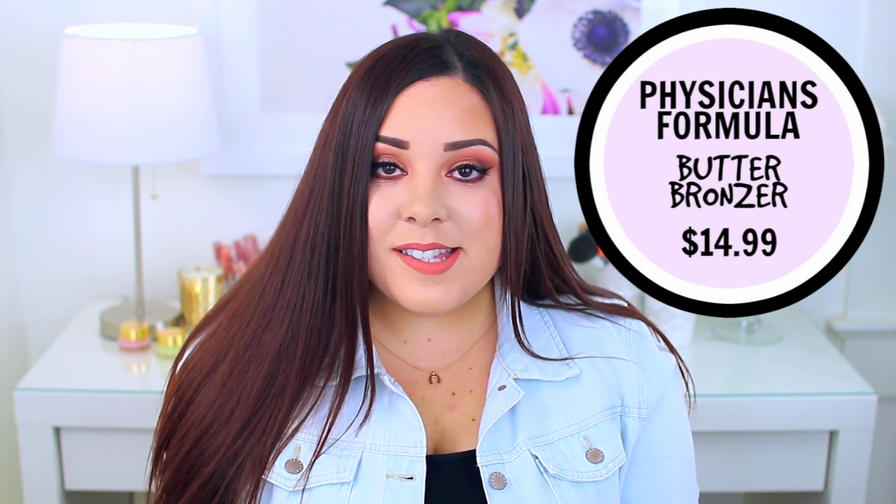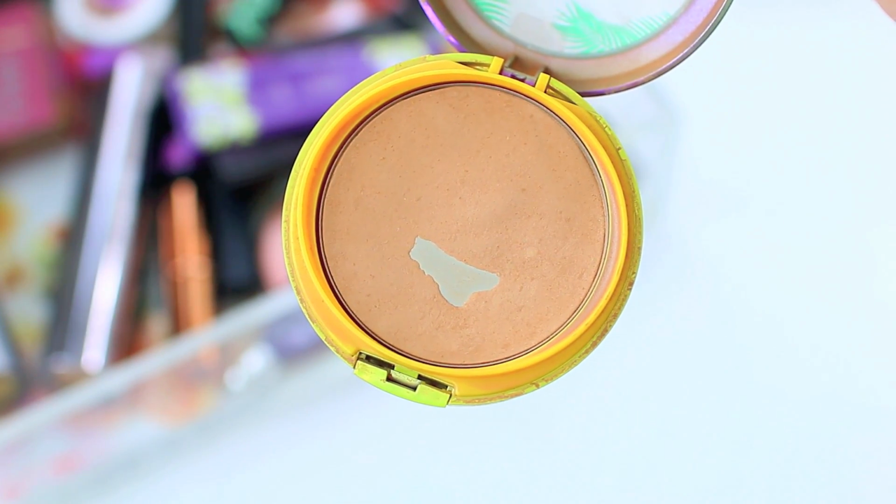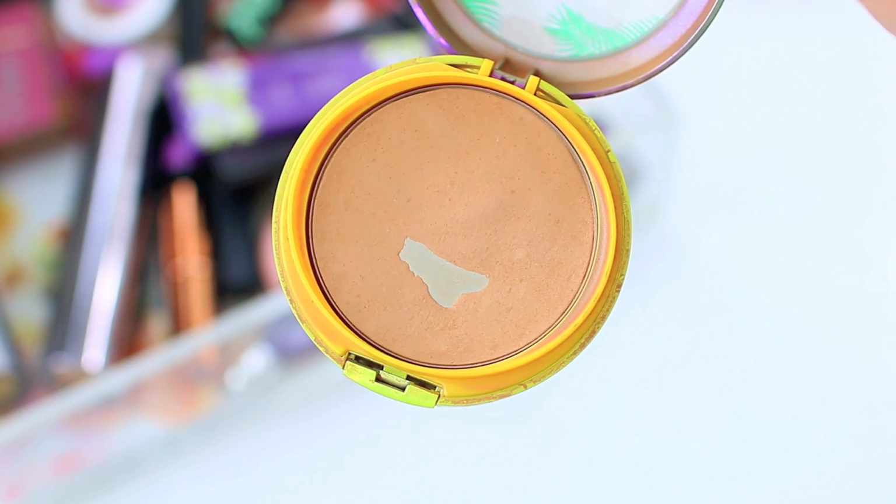The next product is the Physicians Formula Butter Bronzer. This is like the never-ending bronzer. I think I've used this every single time I've worn bronzer in 2017, and I still haven't hit pan on it. I'm really close. Like I can see the pan around the edges. I have to be getting to the bottom of it, but because I do use it so much, I think I'll be able to finish it up.